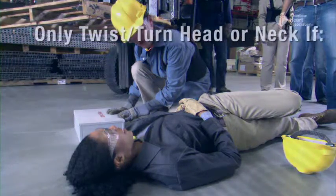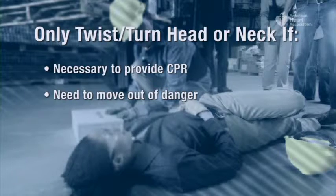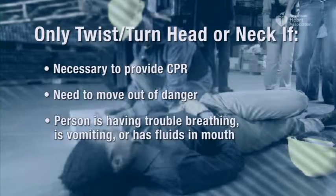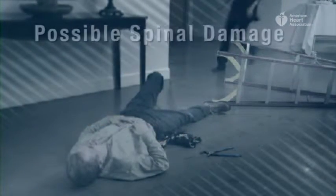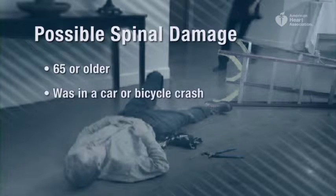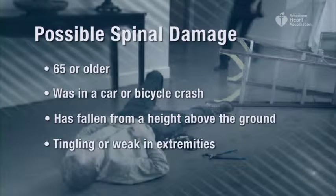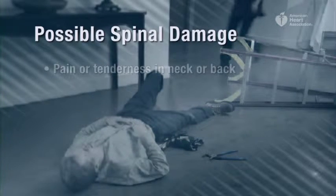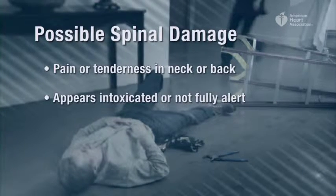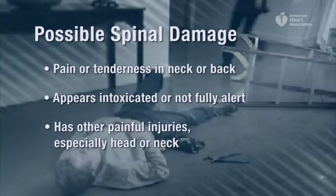Only twist or turn the head or neck if it's necessary to provide CPR, if you need to move the person out of danger, or if the person is having trouble breathing, is vomiting, or has fluids in her mouth. Suspect the spine bones might be damaged if an injured person is 65 years of age or older, was in a car or bicycle crash, has fallen from a height above the ground, has tingling or is weak in the extremities, has pain or tenderness in the neck or back, appears intoxicated or not fully alert, or has other painful injuries, especially of the head or neck.